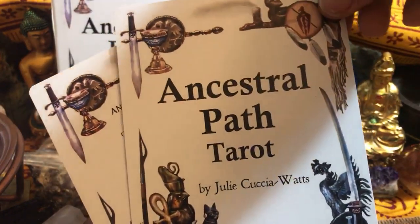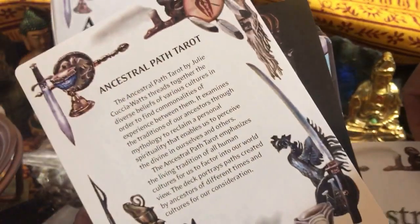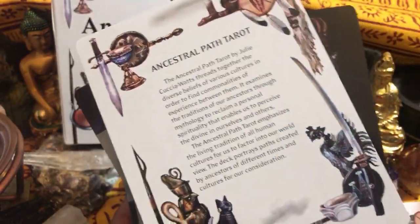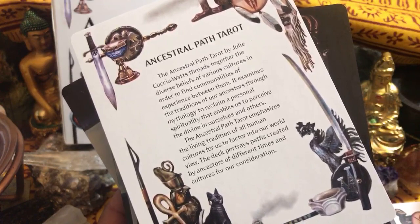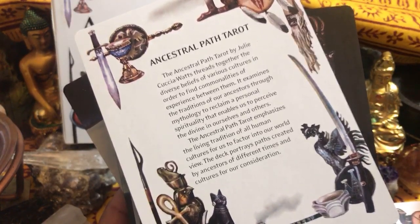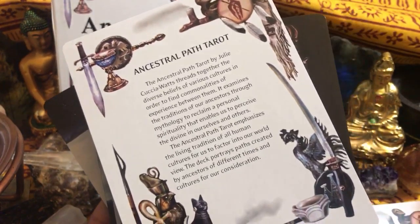So the Ancestral Path Tarot by Julie Cuccia-Watts. The Ancestral Path Tarot by Julie Cuccia-Watts threads together the diverse beliefs of various cultures in order to find commonalities of experience between them. Let's see. Let me hold on one second. Okay, hopefully I won't get any phone calls.